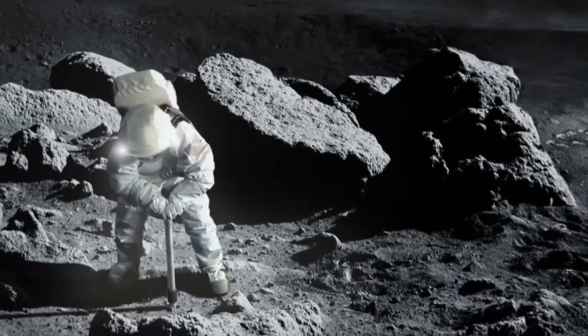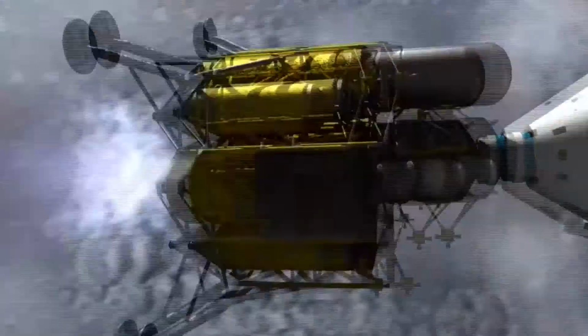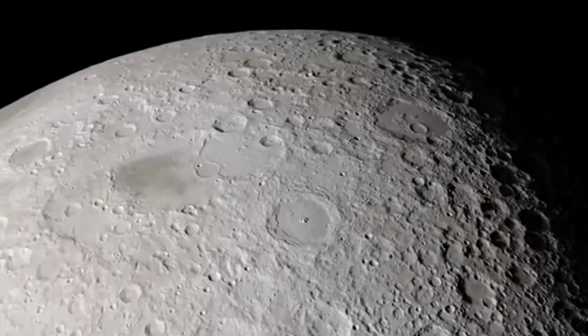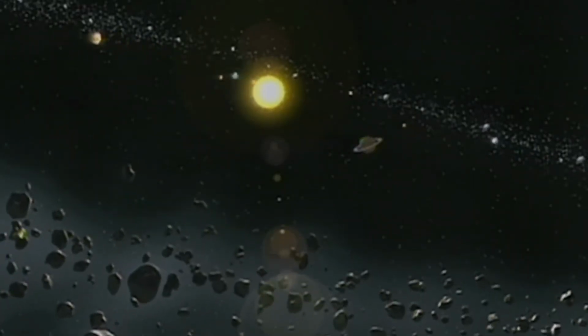No one could predict what we're going to find on the moon next, but the next 50 years of space exploration will surely bring new discoveries, better understanding of our closest celestial neighbor, and greater comprehension of the cosmic perfection that is our solar system.